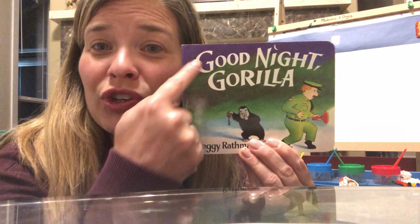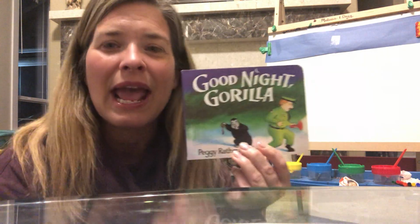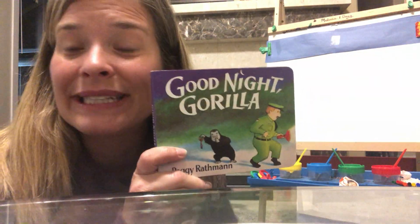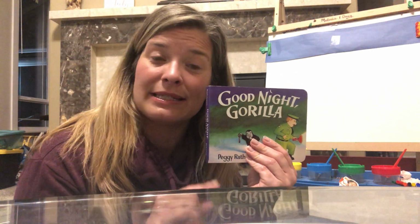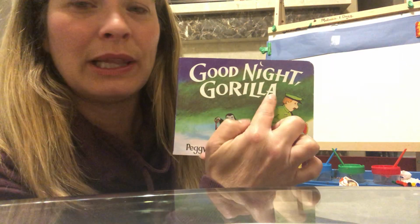This book is called Goodnight, Gorilla. Now, I know we've read it before, but I want to read it again. And then afterwards, we're going to sequence and retell the story, because that's a really important skill for understanding reading and books: to be able to sequence a story after hearing it and to retell the story. So that's what we're practicing today. Good night, Gorilla.